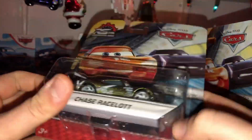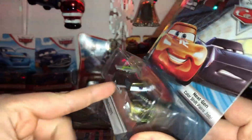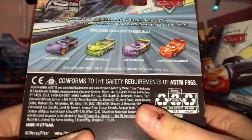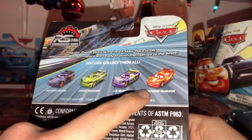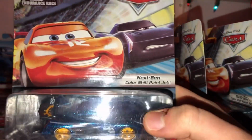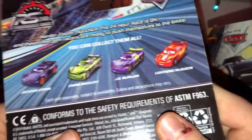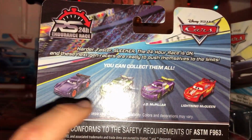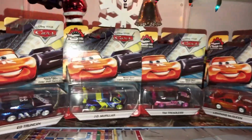There's Chase Spacelot. Chase Spacelot will be my least favorite because of his bland design, but I still love Chase Spacelot. You can get Jackson, Chase as himself, JD, and McQueen. Last but not least is Jackson. He has a pretty unique change, so we'll find out when I open them up. You can get Jackson as himself, Chase, JD, or McQueen. So without further ado, let's open these next gens up.